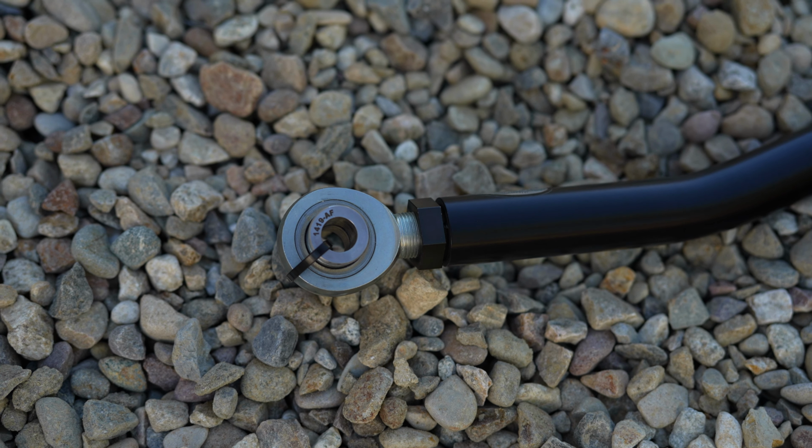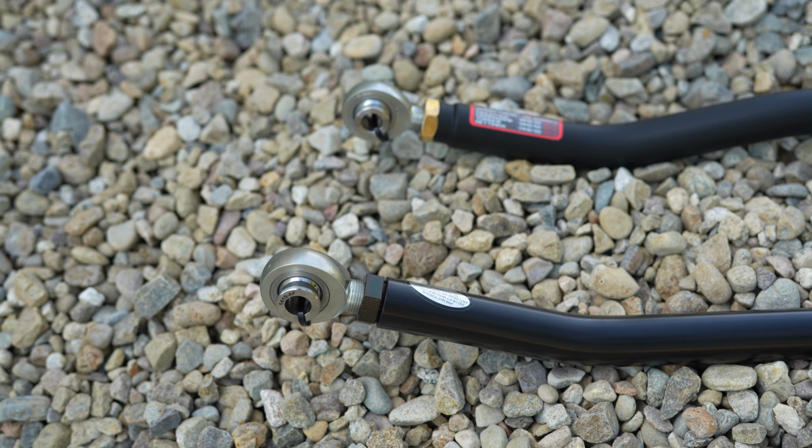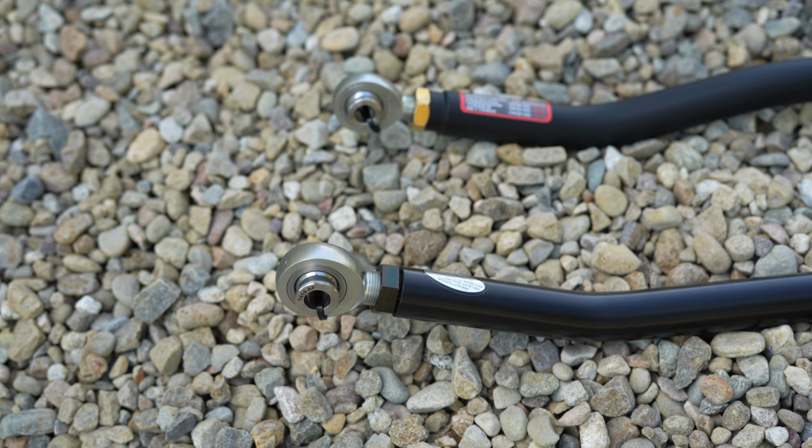We are now going to be offering pretty much from the point of this video forward a crow's foot that customers can use to tighten these properly. So if you don't have the tools, we will be including a simple device to help torque the track bar.